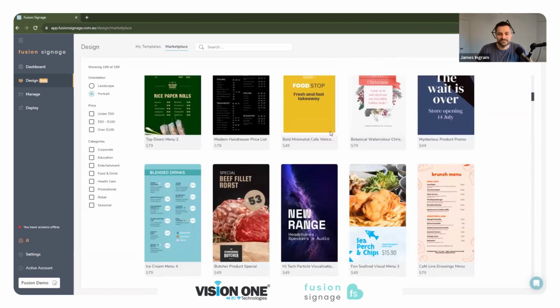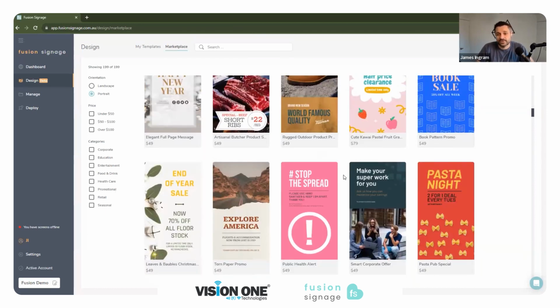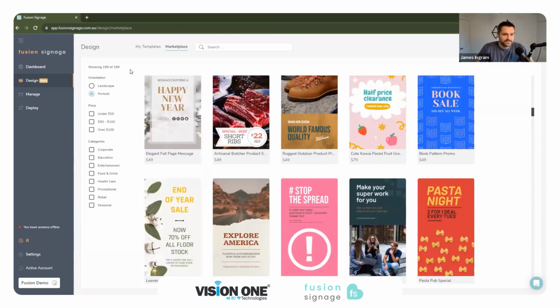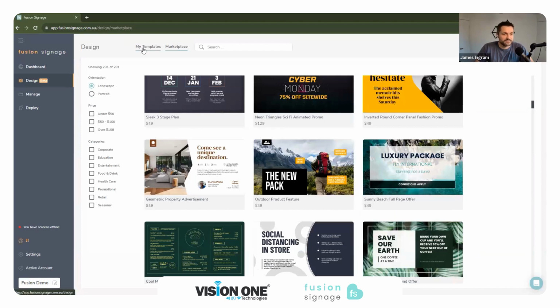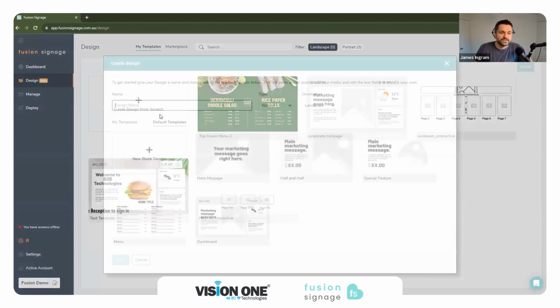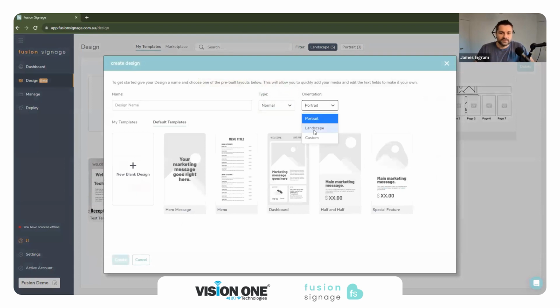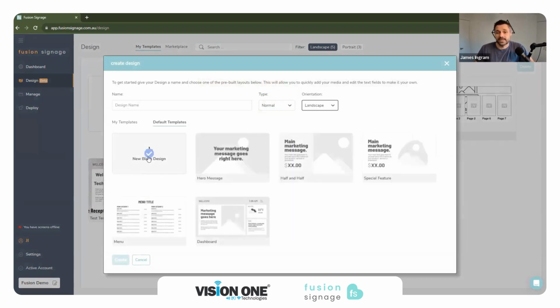So the whole point is to have something that looks quite appealing, that's easily accessible, and it's optional if you need to. So have a look through that if that's of interest, but yeah, just in the marketplace under the designer. But if you do have some creative, or let's say you have your own images, you can come in and create a design from scratch. And there are these little default layouts that we've got here, like a hero message, half and half, a little menu board you can select. You've got portrait and landscape options over here, or you can just start from a complete blank design.